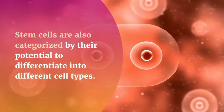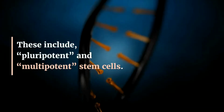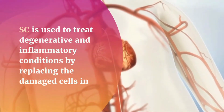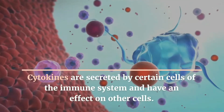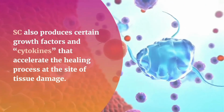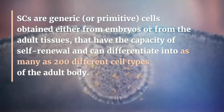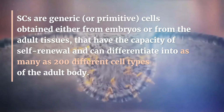Stem cells are also categorized by their potential to differentiate into different cell types. These include pluripotent and multipotent stem cells. SC is used to treat degenerative and inflammatory conditions by replacing the damaged cells in virtually any tissue or organ, where PRP applications serve no benefit. Cytokines are secreted by certain cells of the immune system and have an effect on other cells. SC also produces certain growth factors and cytokines that accelerate the healing process at the site of tissue damage. SCs are generic, or primitive, cells obtained either from embryos or from the adult tissues, that have the capacity of self-renewal and can differentiate into as many as 200 different cell types of the adult body.